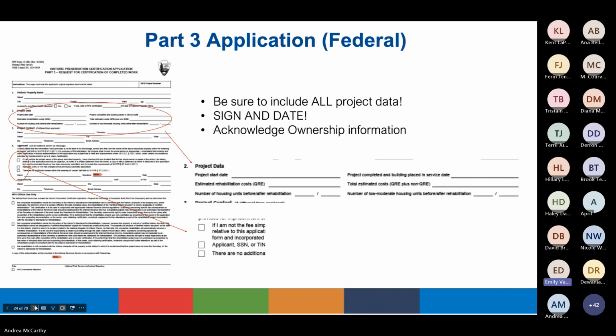Pictured is the federal Part 3 application form. This form is fairly straightforward and will include a lot of the same information you have already seen on previous applications. Make sure to fill in all project data on the form. This includes project start and end date, total QREs, as well as total project costs, which includes QREs and non-QREs, number of housing units, and number of low-income housing units. All of these fields must be filled out. They cannot be left blank. For example, if you have no housing units, you will need to enter 0 for those fields.